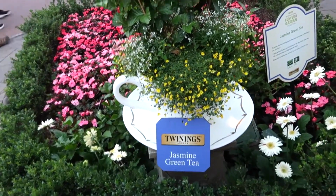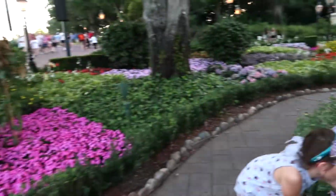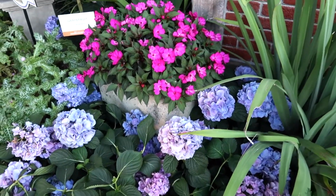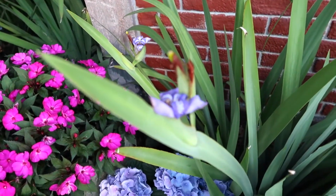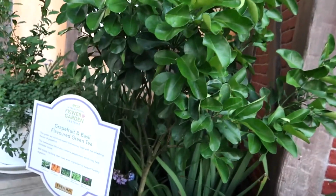So this is jasmine green tea. This is topiary. Yeah, these are hydrangeas. They're my favorite. I love those. They're so beautiful. Oh my goodness. And look at this beautiful purple flower as well. Hey, that's a grapefruit tree. Do you see any grapefruit on it?